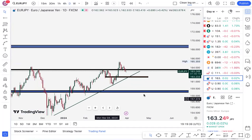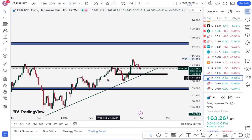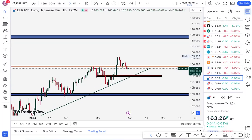Now, if you look closely, let me give you guys some free game. We have the first breakout that comes with a minor pullback, then the bigger pullback that leads to more money, more pips, and covers more distance. And that's exactly what happened here on EurJpy. Now this pair is still very, very bullish.